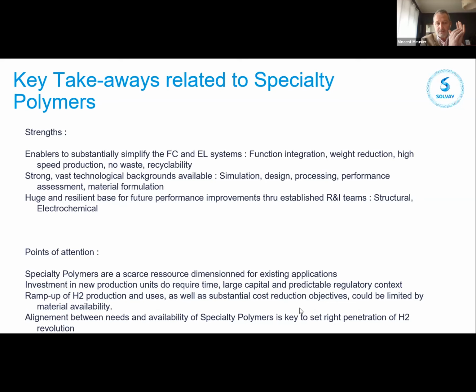The points of attention that I'd like to raise. Specialty polymers, it's a scarce resource. It's a dimension for existing application. The fuel cells and electrolyzers will use huge amounts of that. This could be, let's say, inducing some allocation and tension. We also need, for future investments to meet the needs, a predictable regulatory context. This is key for not only the fluorinated polymers, but everything that we make.